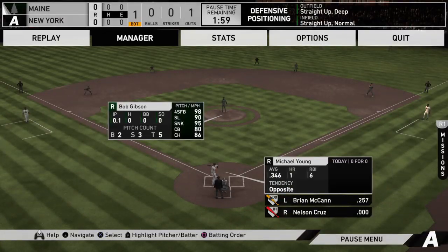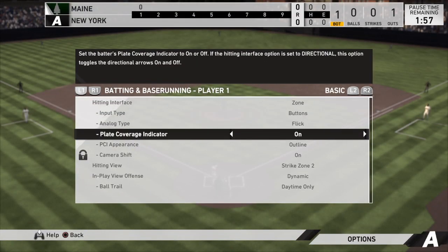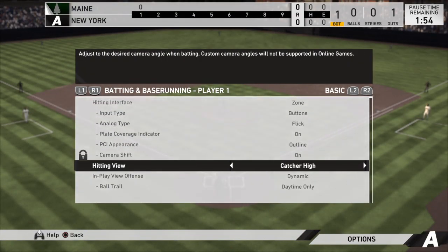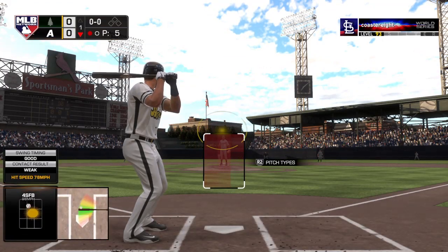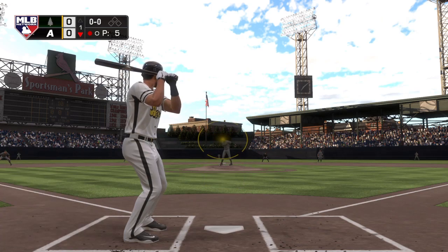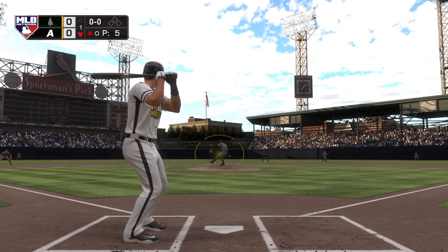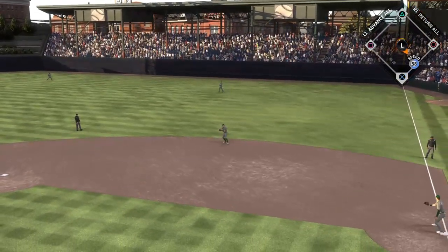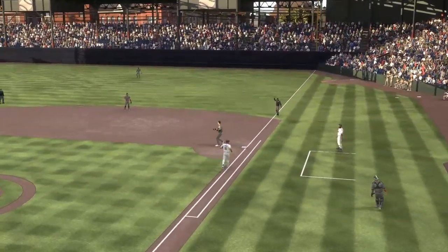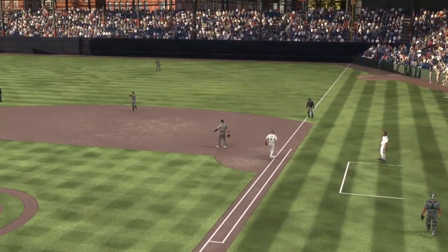Stepping up to the plate, Michael Young. He'll get to take his first cuts here. First pitch coming. Here it is. Hard hit ball to second. On to first, and Young is retired here, 2 away.